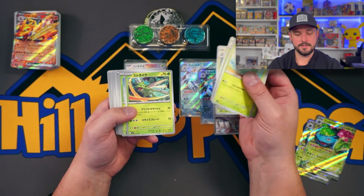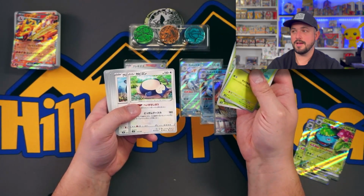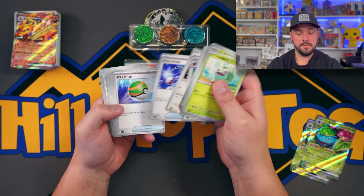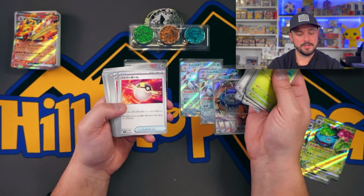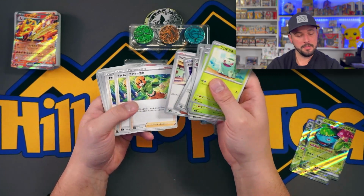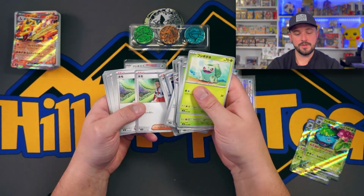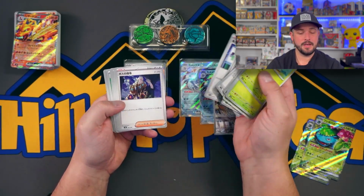My first thought is, we got Scyther right there. Sick. Snorlax, this is my deck right here. Maybe they're going to show love, hopefully they're going to show love to Blastoise and Venusaur. They very rarely show love to Blastoise and Venusaur, which is very wrong. Maybe down the road they'll have some sets highlighting Blastoise and Venusaur where those ETBs will be Bulbasaur and Squirtle.